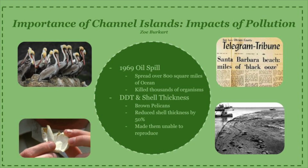Iconic images of the Santa Barbara oil spill and the crushing effects of DDT on pelican eggs helped spawn the environmental movement of the 1970s. As a result, the Channel Islands became a symbol of the earth which humans were directly destroying, and became an area to protect.